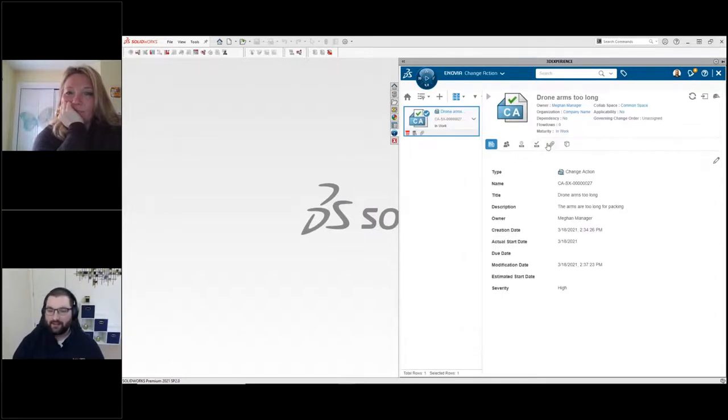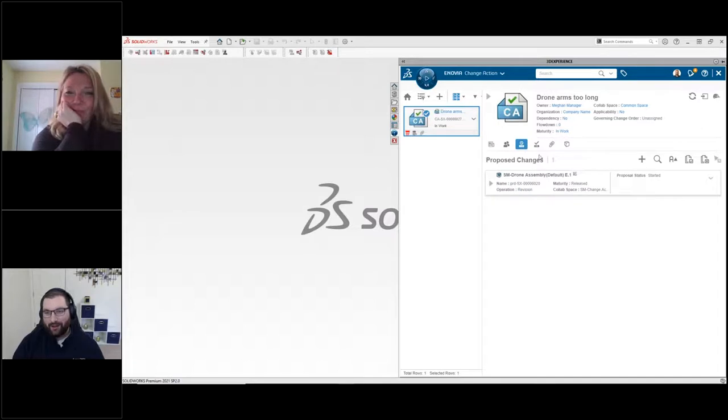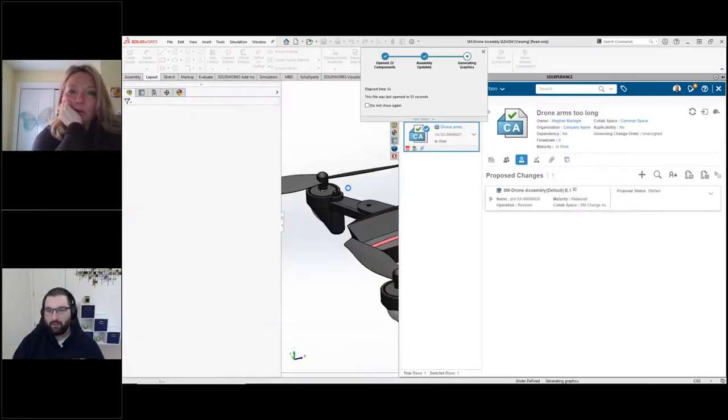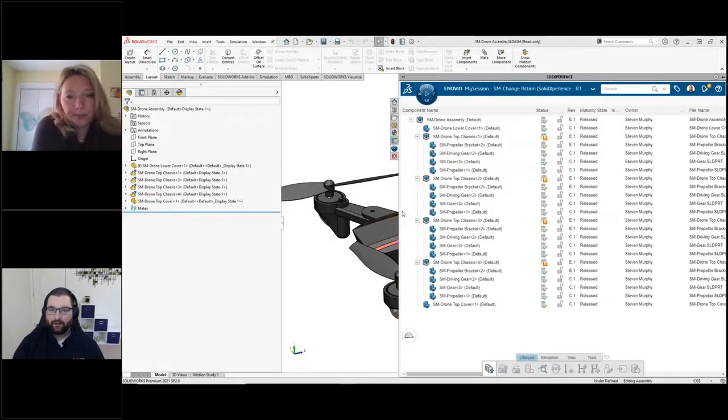So I can see all this information. I could go in and check out her markup too, if I really wanted to. Unfortunately, Katie's sent me nasty messages and I know what's wrong. I know what I did wrong. So I go check out the proposed change here. Drone assembly default one, E1, needs to be revisioned to make that fix. All right, just drag and drop this puppy over here. And there's a file right there. Wow, that's cool. And now I'm working on the file.